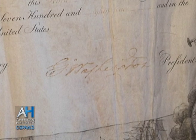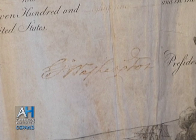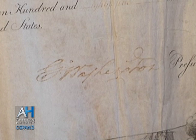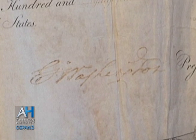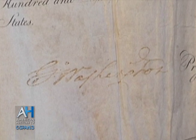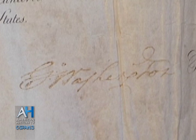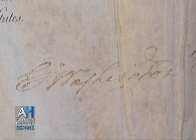I think visitors have a very strong reaction to seeing George Washington's signature at such a close proximity to themselves. So often in museums we try to keep a little bit of space between our collections and our visitors because we have a duty to help preserve them. But in this case, our visitors are able to step very closely to George Washington's signature, and it's a highlight for most of our visitors.